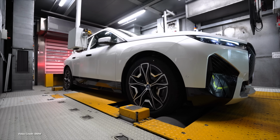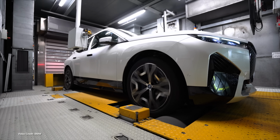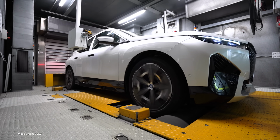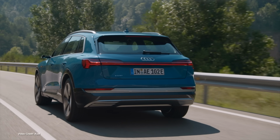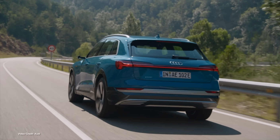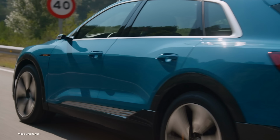BMW says the iX name was chosen to emphasize the car's position at the top of the i-brand lineup, but I'm calling BS there. We know the X is a reference to this car's biggest rival, the Tesla Model X, which starts from a slightly more expensive $89,990 before incentives or fees. And yes, I know, maybe a fairer comparison would be between, say, the BMW iX and the Audi e-tron Quattro SUV, which, again, aren't that dissimilar in price.